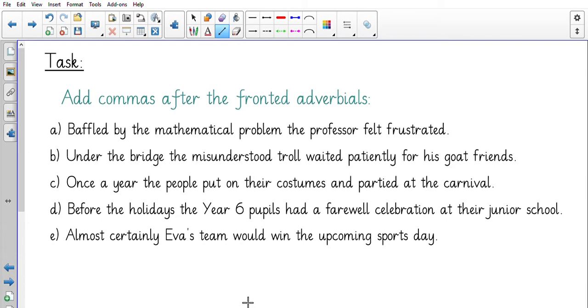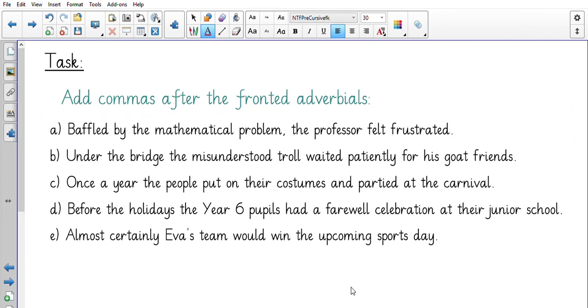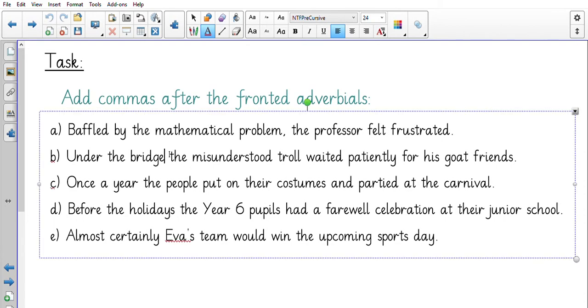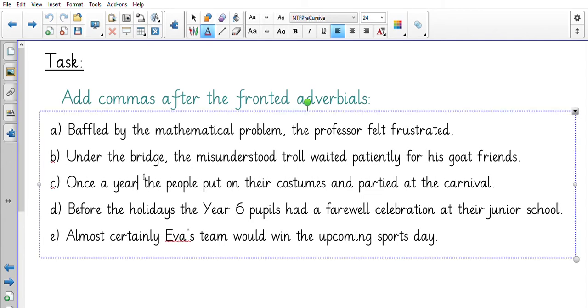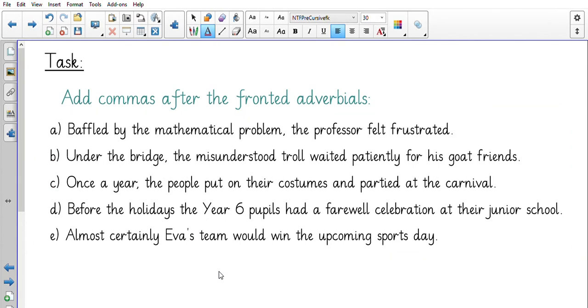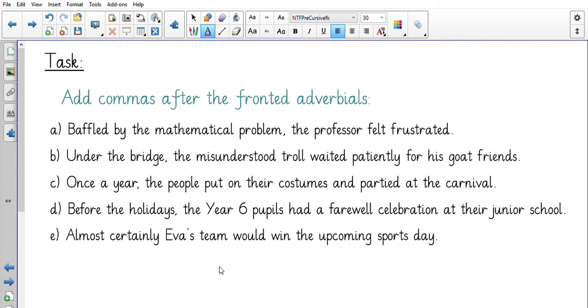Okay, let's have a look. So I'm going to add the commas in very, very quickly now, just so you can check if you've got them correctly. Baffled by the mathematical problem, comma, the professor felt frustrated. Under the bridge, comma, the misunderstood troll waited patiently for his goat friends. Once a year, comma, the people put on their costumes and partied at the carnival. Before the holidays, comma, the Year 6 pupils had a farewell celebration at their junior school.